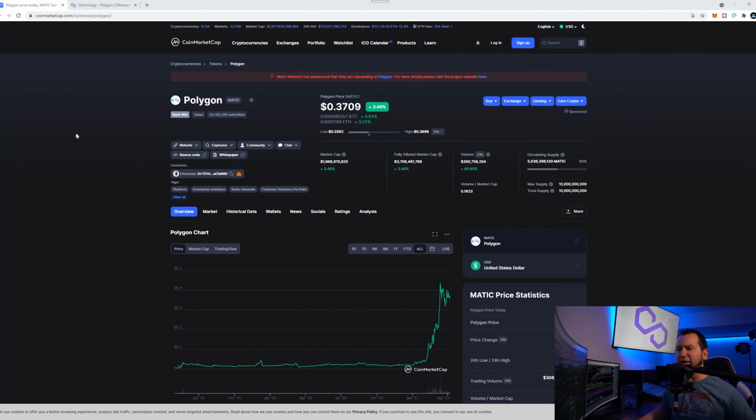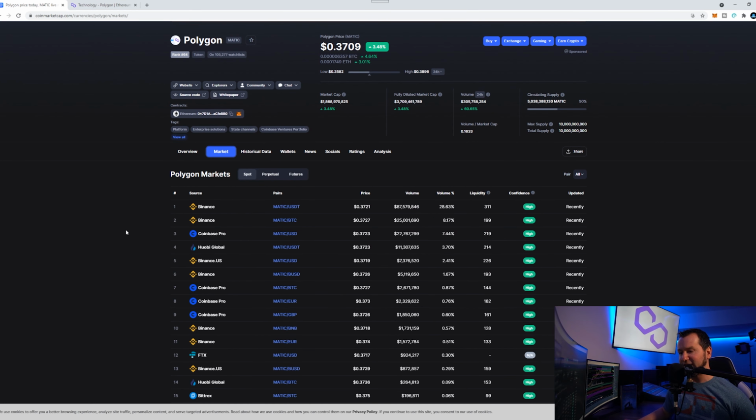Zipping over to CoinMarketCap, we see that Polygon is currently ranked number 64, trading at 37 cents with a max supply of 10 billion and a total supply of 10 billion, and according to CoinMarketCap, 5 billion of that is in circulation. Clicking on markets, we can see that Polygon can be purchased on Binance, as well as Coinbase Pro, Huobi Global, just to name a few.